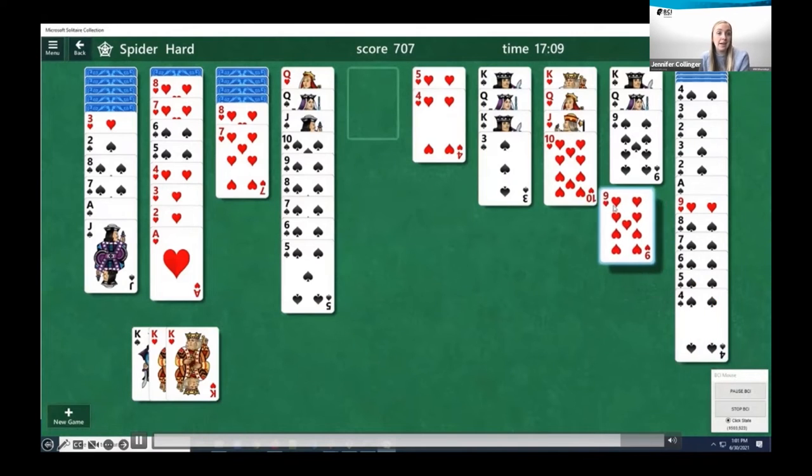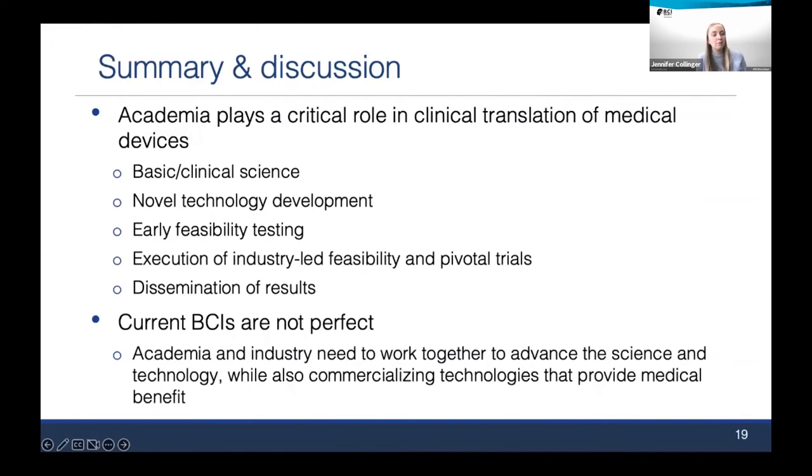So with that, hopefully I've shown you a few different ways that academia can play a critical role in translation of these devices. One thing that's maybe different about academia is that one of our major drivers is to disseminate and publish these results, so that as everybody is working on their piece of the puzzle, we can bring that all together into a final device.